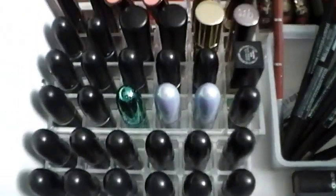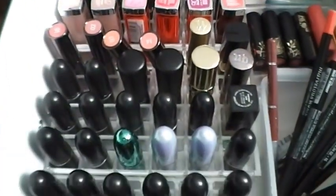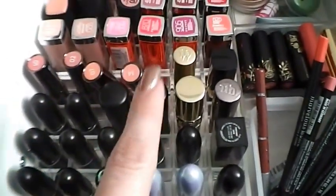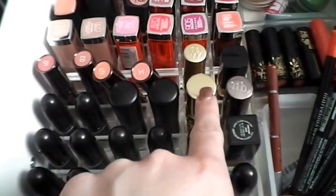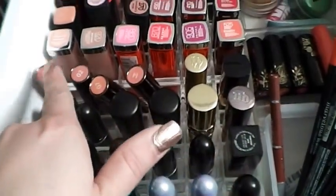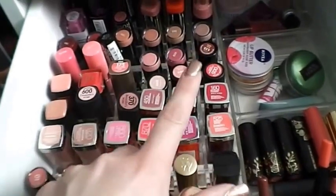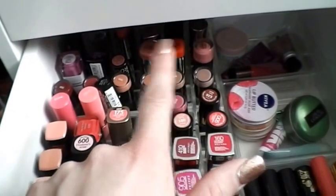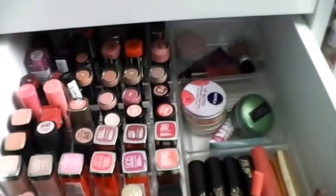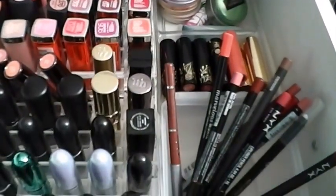And then over here are all of my lipsticks. So I have it categorized mainly by brand. So I have all of my MAC. I have Urban Decay, Too Faced, Estee Lauder, YSL. These are all Coastal Scents. I have Maybelline, Revlon, NYX, Milani, and then I have Rimmel in the back. But yeah, that is my lipstick drawer.